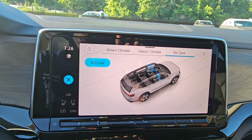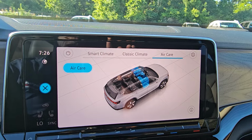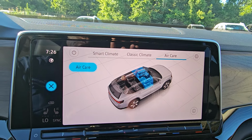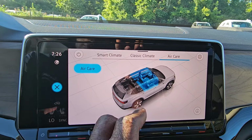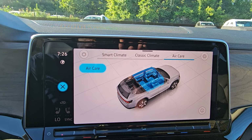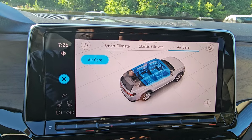So if you live near a stinky landfill or somewhere where there's lots of skunks, maybe a chicken farm or a hog farm where it perpetually stinks, you're not going to smell it in the car when you drive by if you have Air Care on. This is an air filtration system where it scrubs the air before it circulates in the cabin. That blue line is expanding, showing you the progress of that system right now.